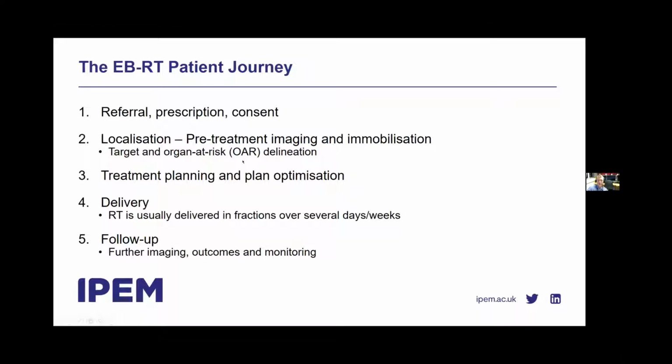So just a quick outline of the external beam radiotherapy patient journey. It begins with referral. So it's decided that the patient needs radiotherapy as part of their treatment. The doctor gives them a prescription, and the patient is then consented. Modern radiotherapy is image guided. So we'll have a localization CT scan, which we use a CT scanner to build a 3D model of the patient. And that's by imaging the patient using a CT scanner. And on that CT scan, we'll have the target for the radiotherapy, and also any critical structures which are near to the target are delineated by either the oncologist or a trained dosimetrist.